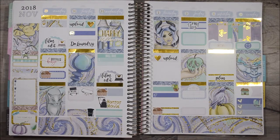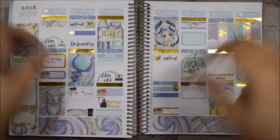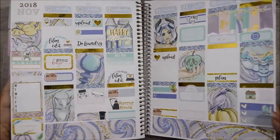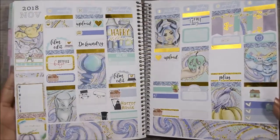And yeah, I really love how this turned out. Let's go ahead and show all the gorgeous foil that is on these pages.